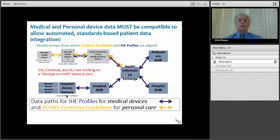We have even extended to the home and the personal health record with a group called the Personal Connected Health Alliance, PCHA, using their Continua guidelines. We can extend data acquisition and monitoring to home care patients, patients in nursing homes, and other less acute settings. So we're moving towards the area of mobile and wearable technologies. And the latest version of that, which we'll be working on in 2017, is devices on FHIR, which is fast health information retrieval, which is another interface that will allow more mobility, more flexibility, and better adaptability to smartphones and apps.